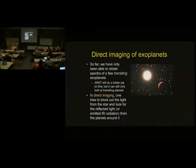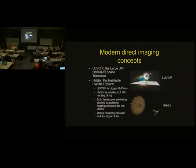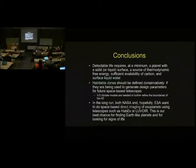So what we want to do with direct imaging is look for reflected light from the planets so you can see the planets around nearby stars. There are two missions that NASA has been studying hard, LUVOIR and HabEx, that would be big space-based direct imaging telescopes, and that's how I think we're eventually going to find evidence for life. So I'll leave you there. I'm out of time. I'll leave you with these conclusions, and thank you for listening.